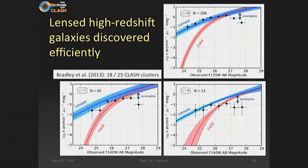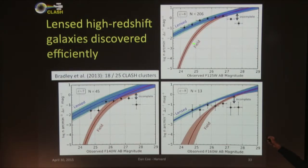This is a paper led by Larry Bradley showing, again, the field luminosity functions in red at redshift 6, 7, and 8, and the lensed luminosity functions using the CLASH lens models. And you can see, especially at the bright end, you get good agreement between the lens model predictions and the observed number counts, showing that the lensing is significantly more efficient at finding these high-redshift galaxies than the field.